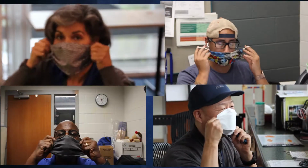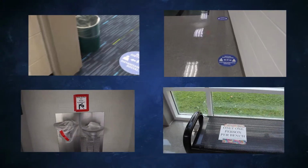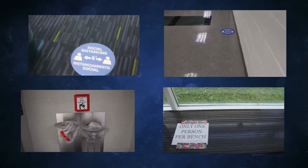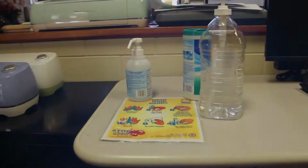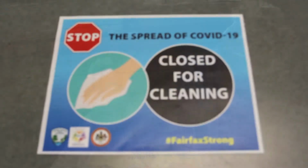The first thing you'll notice is the plexiglass in the front desk. The staff will be wearing face masks at all times. There will be signs on the floor to encourage social distancing. There will be hand sanitizers available. Instructions and specific times will be designated for hand washing.